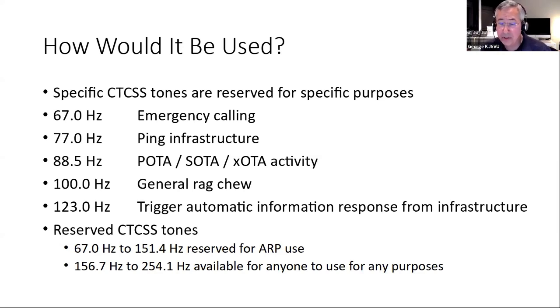The 123 tone goes beyond a ping, and it actually could have, let's say, a voice message that comes back to you that says the repeater in your area is on 146.94 PL 100. And so now you know that there's actually a repeater in your area. So it's kind of an automated information service as well.